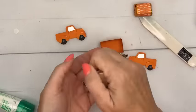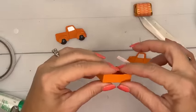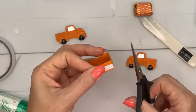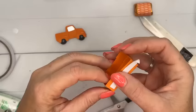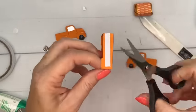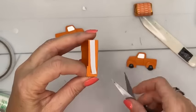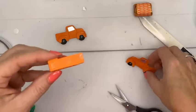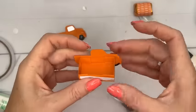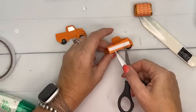Hopefully the glue will stay. I didn't give it a whole lot of time. We're going to use tear and tape on the sides. So just take your tape, stretch it across there on the two sides. See how my edge is sticking up right there? I'm not worried about it because you are not going to see it. It's going to be behind the truck. All right, so press that in really good and then peel off that backing. And we're going to line this up right at the bottom of the truck. Okay, like that. Press it in. And then let's do this one.